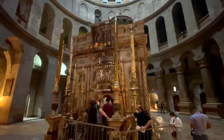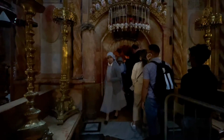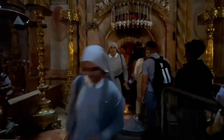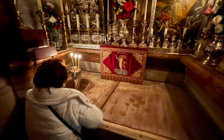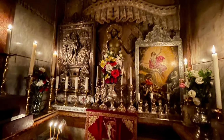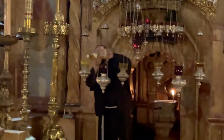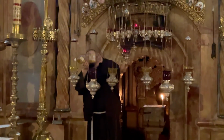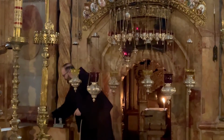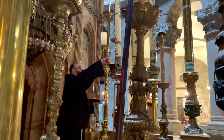The pilgrims line up to enter the two chambers of the tomb. The first, the chapel of the angel, and finally the second, the inner tomb, where pilgrims kneel to venerate the place where tradition says Jesus' body lay. Lamps are kept lit 24 hours a day. Here, a Franciscan friar comes and pours corn oil into the lamps and places a new wick in each.